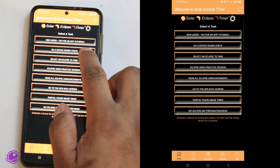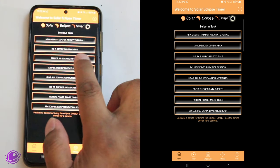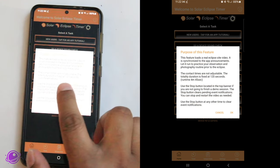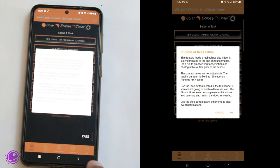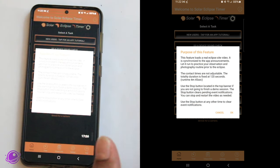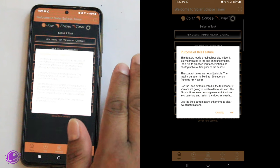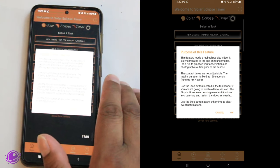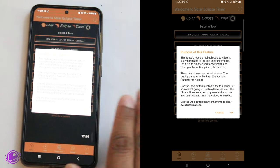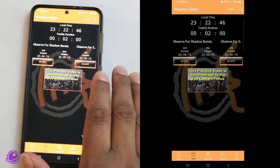Going back to the home screen. Now comes one of the fun ones, which is the Eclipse video practice session. So once you click on this, it loads a real-time eclipse site video. This is from 2017 and the totality is fixed at 2 minutes. The whole runtime for this is 4 minutes and 45 seconds. So I am not going to do this in real time. So I'll press OK. I'll let this play.